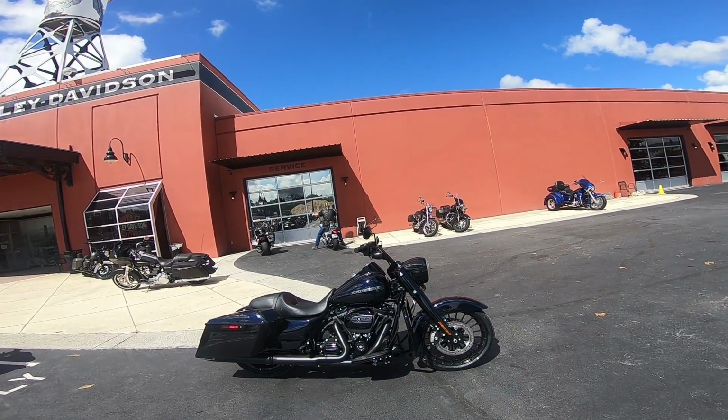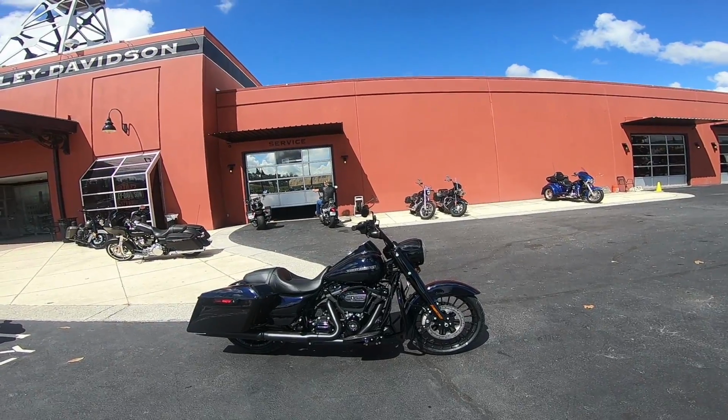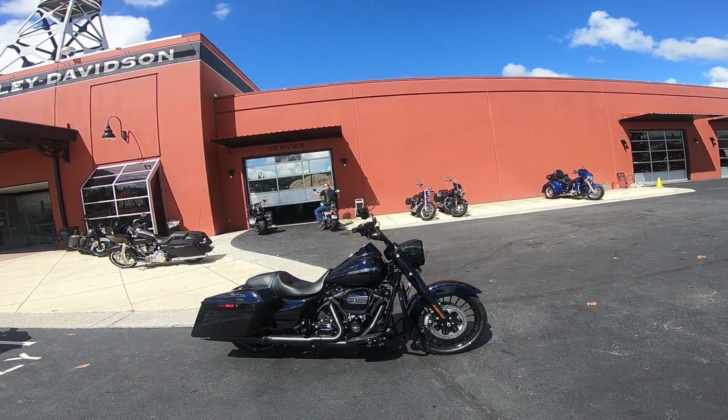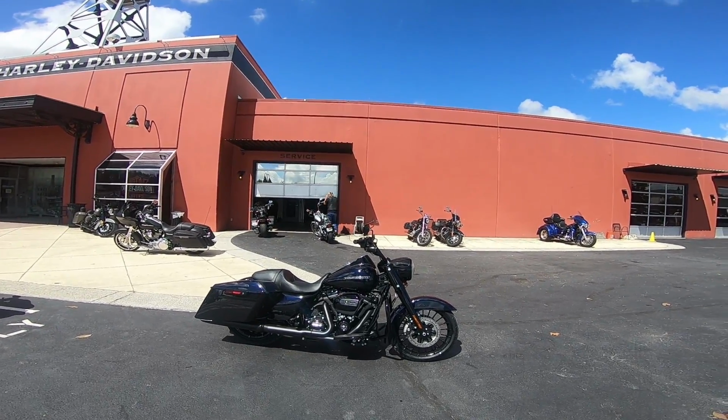What's up, Blockheads? We are test riding today the brand new 2019 Harley-Davidson Road King Special with a 114 cubic inch Milwaukee 8.